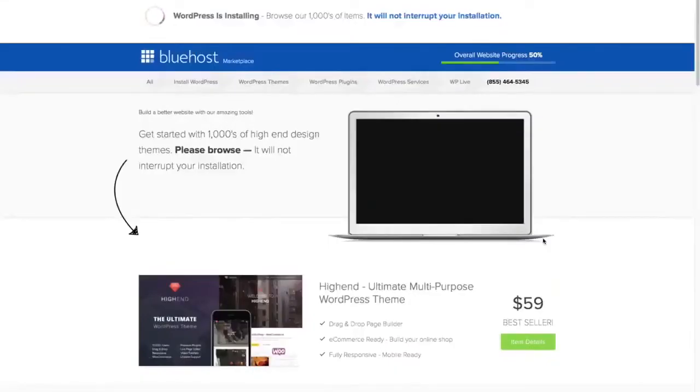If you just signed up for Bluehost for the first time and you just added a new domain name, you're eager to get started, just know that it might take some time. Even though Bluehost says that your domain's ready to go, it might take some time for your domain name to fully propagate and get fully set up. So if it doesn't work the first time you try to install WordPress, just walk away for 30 minutes, an hour, and then come back and see if it's working. That's just sort of a tip.